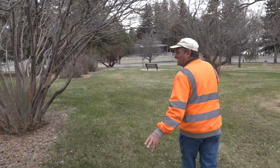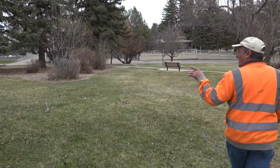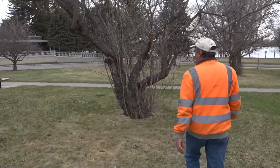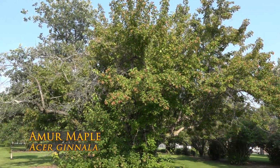We've got two maples in here. One is really tiny. It's over there. We'll walk past it. This is a shining example of an amber maple or a mountain maple or whatever you want to call it.